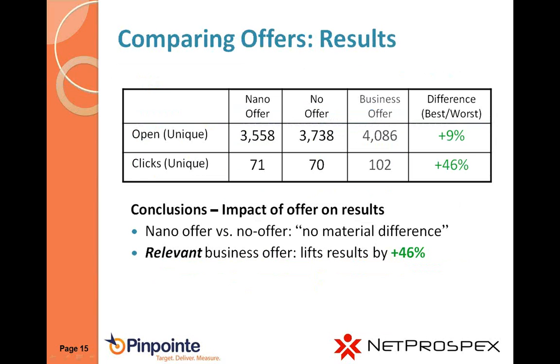But anyway, aside from that, when we compare the results, we find, as you can see, the difference between the two: when we had a business offer, we had a 9% improvement for opens. When we looked at unique clicks, we had a 46% improvement comparing either a no offer or a Nano offer, because those were virtually identical, versus a business offer.